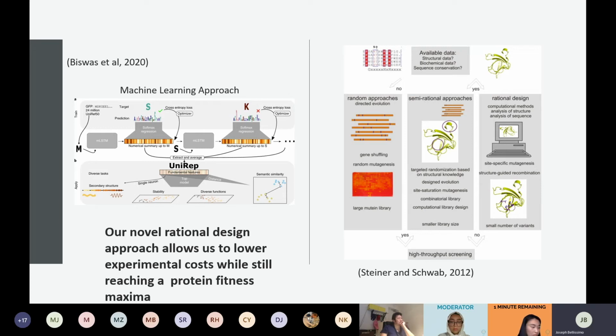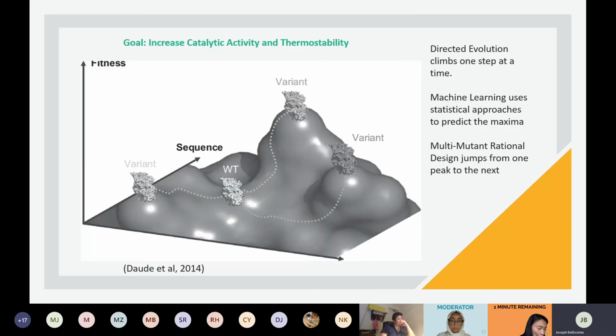So what is a rational design approach? It uses different bioinformatic tools to make predictions about which residues you can mutate to engineer your protein to improve. When we talk about protein improvements, we have this protein fitness landscape. What we want to do is take our wild type enzyme and get it to climb up to a local, or more often than not, global maximum.